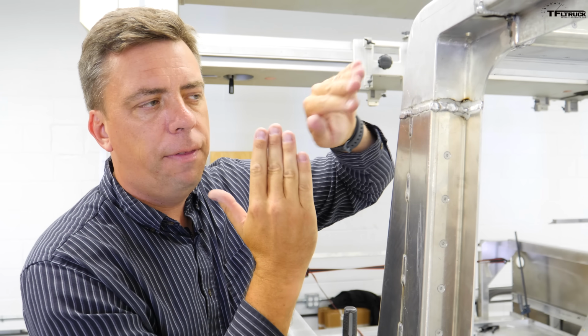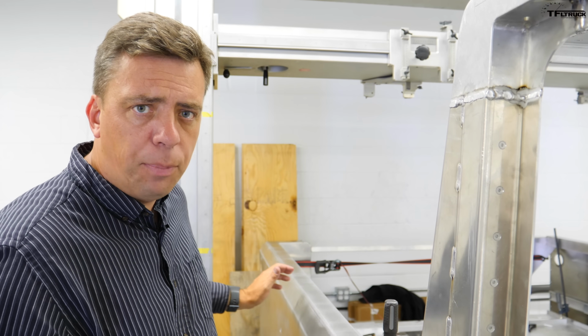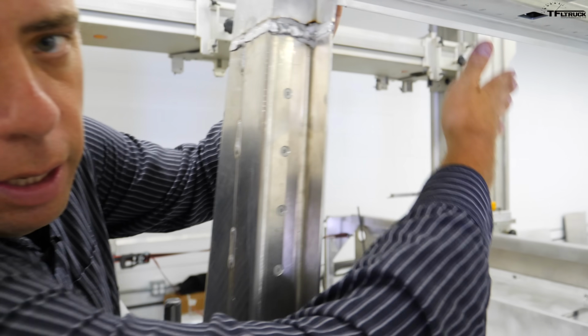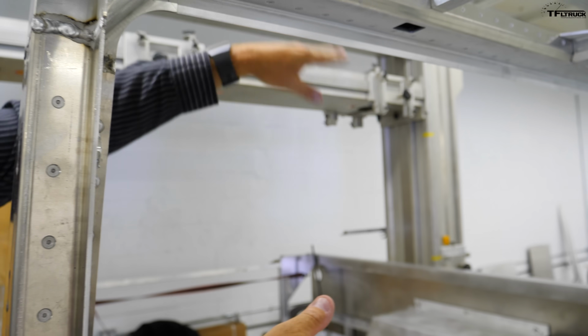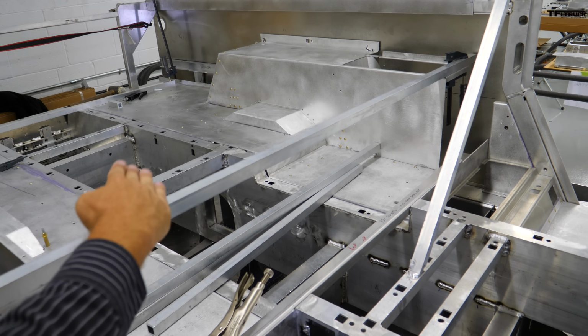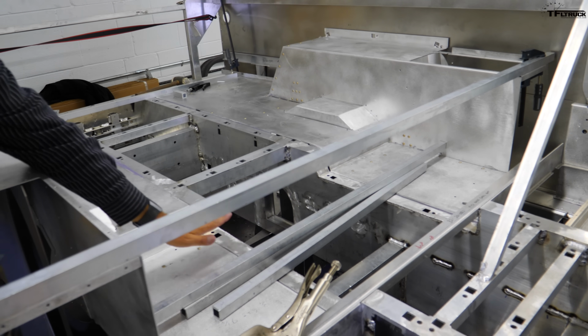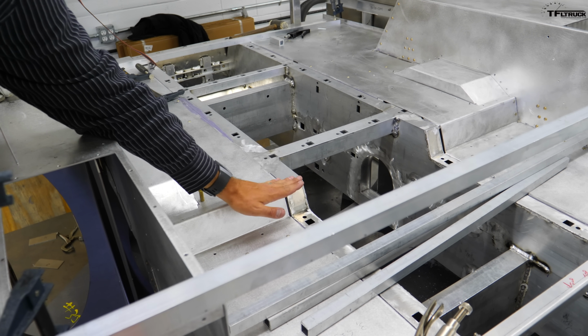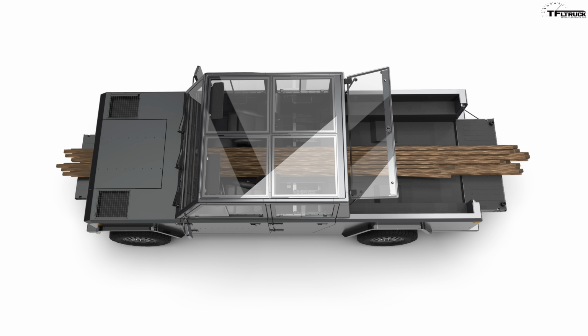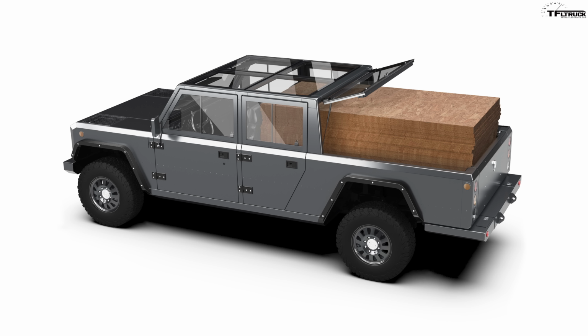As you can see, the entire structure is aluminum, and this is the C-pillar. And everything from the C-pillar forward is shared with the four-door SUV. Of course, this is a pickup truck, much longer wheelbase, and it's going to have a mid-gate. Very similar concept to the Chevy Avalanche, but the glass partition will be here, and it'll actually fold open, fold up like on the SUV. And the metal mid-gate will fold down, and it will lay down in line with this bed partition here. So it's going to make a flat floor where you can load cargo, material, 4x8 pieces of plywood, anything you want. So that's a pretty neat design.